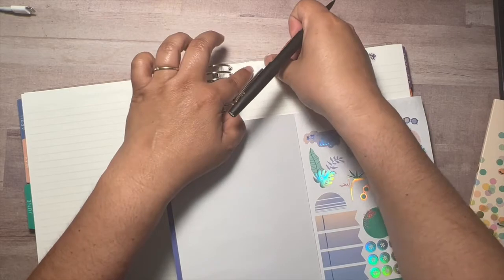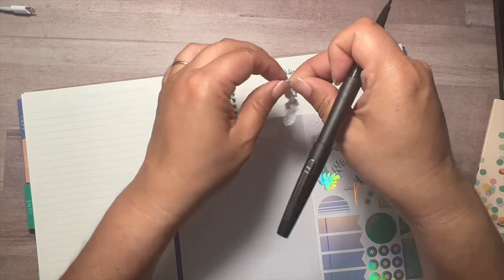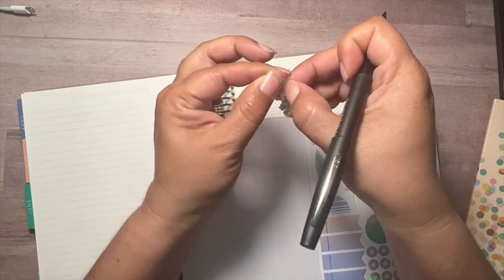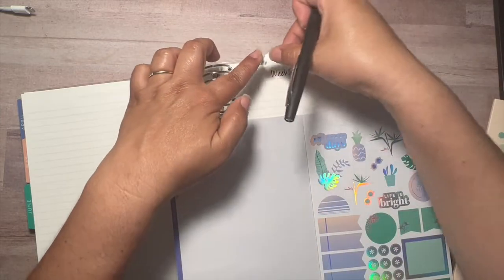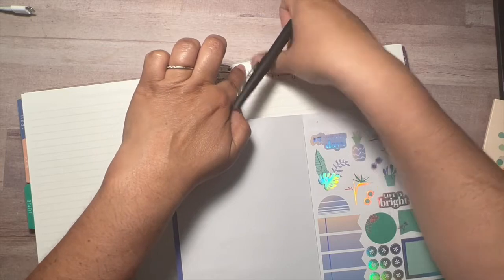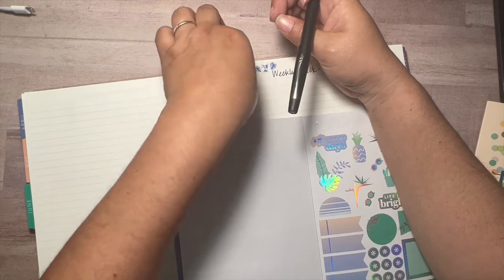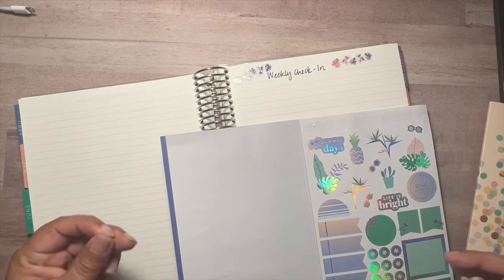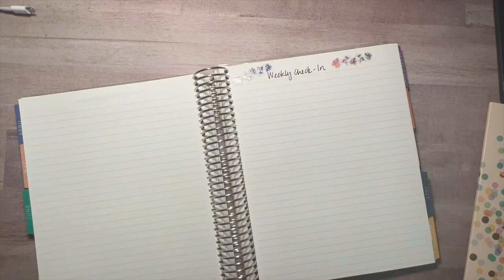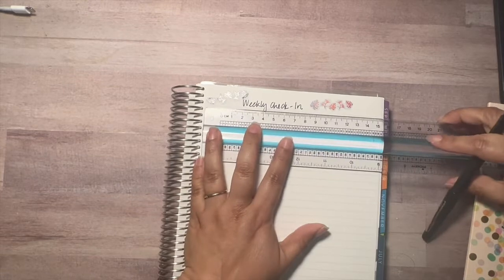And then, oh, I guess I should have moved it over a little bit. This is the one thing I don't like about Erin Condren stickers, is they rip really easily. Let's see. Yeah. Shoot. Oh well. I'm just gonna rip it. Okay. And then we'll go ahead and set up one with you, and then I'll do the rest in a set, you know, by myself. So I'll go ahead and do this right now.